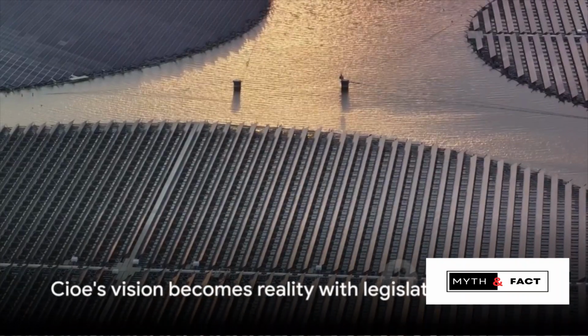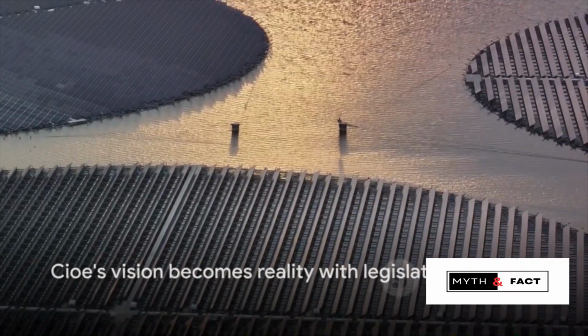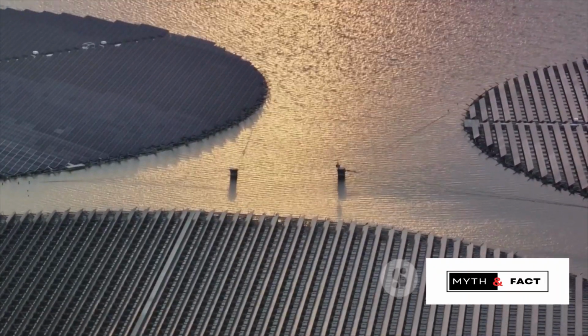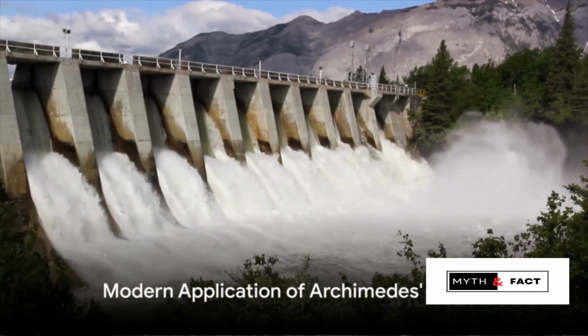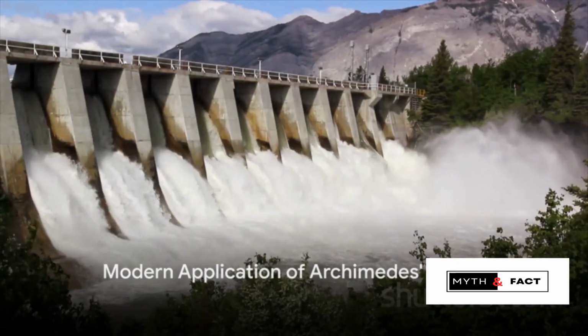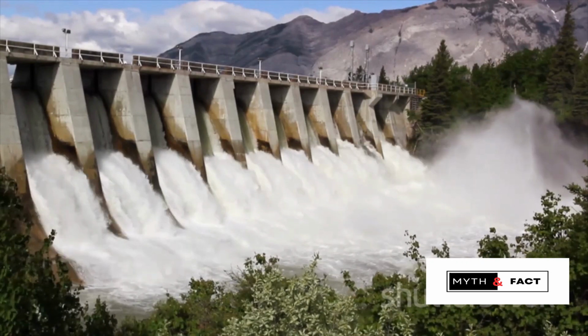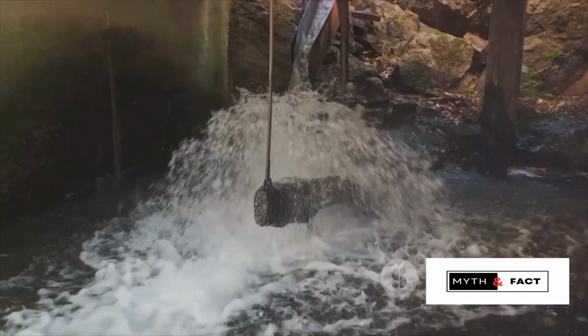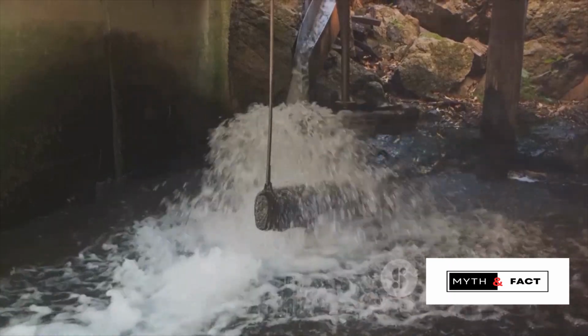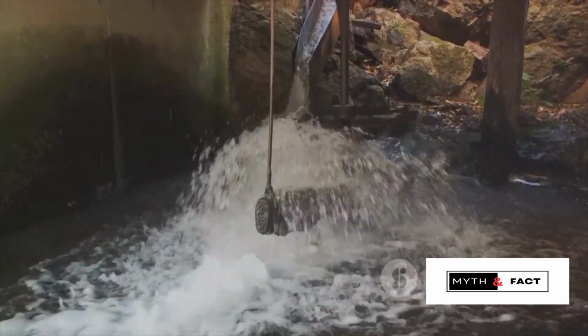Despite the setbacks, Coe held onto his dream, and with recent changes in legislation, his decades-long vision is about to become reality. With the green light from lawmakers, Coe is set to introduce the first-ever Archimedes screw-based hydropower project in the United States. This exciting venture is a modern application of an ancient technology, repurposed for a sustainable future.